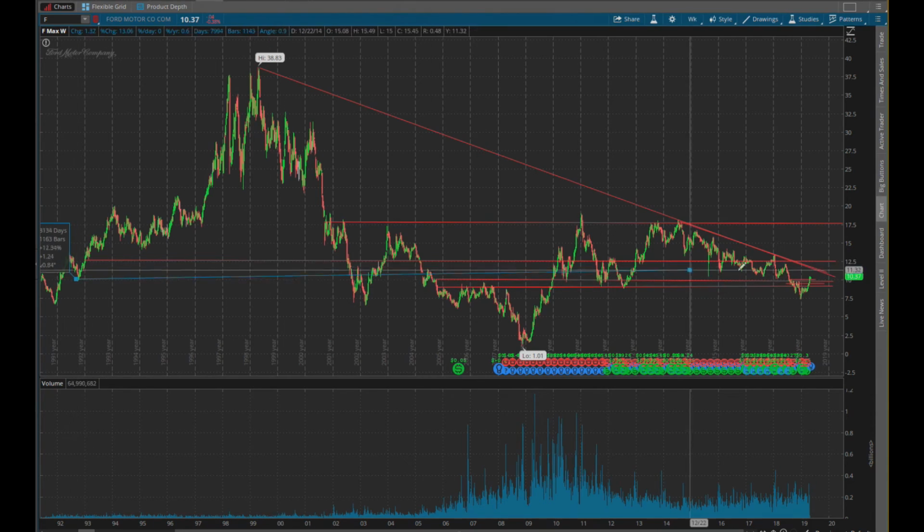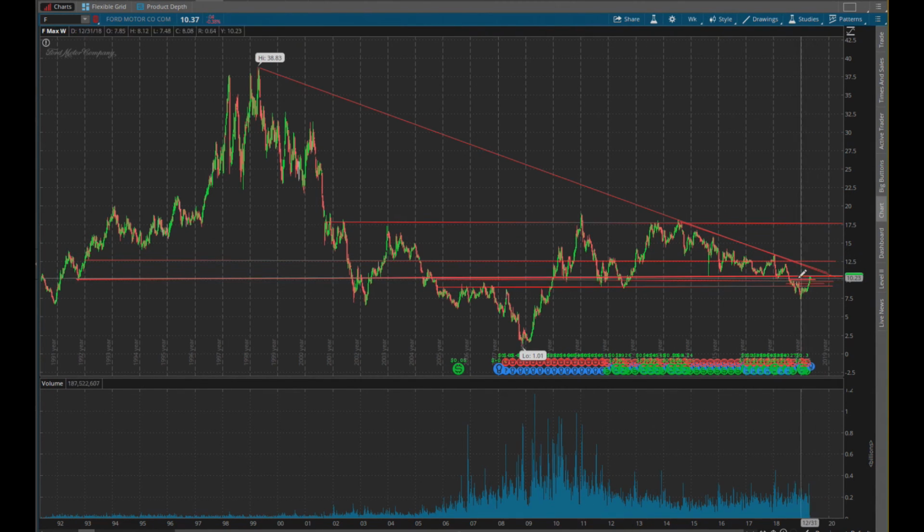I could draw these trend lines all day. There's so many in here, so many levels of resistance, so many levels of support. You can see that it's at a long-term resistance level. It's hit this several times, it's respected it, it's bounced off of it. It's going to trade off this level at some point. Whether it goes higher or lower, that's what we're waiting to see.